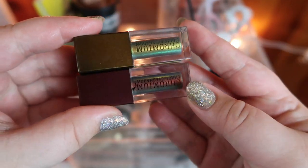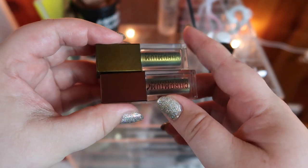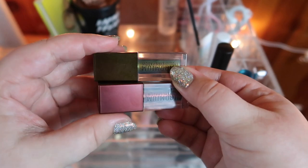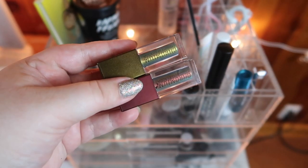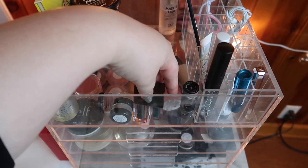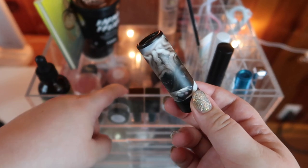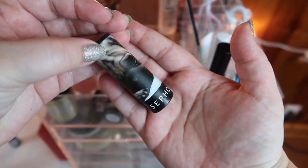Same with these. These are two of the Natasha Denona Chromium Liquid Shadows that I got. I originally ordered three. The third one did break in the mail, so they're sending me a new one, and then I decided to go ahead and buy the other two. So I am going to have all five of them, and I'm gonna do a full video on them. So I'm really excited to do that. Last but not least, I picked up, in that same order with the Natasha Denona Liquid Shadows, this because it finally came back in stock.